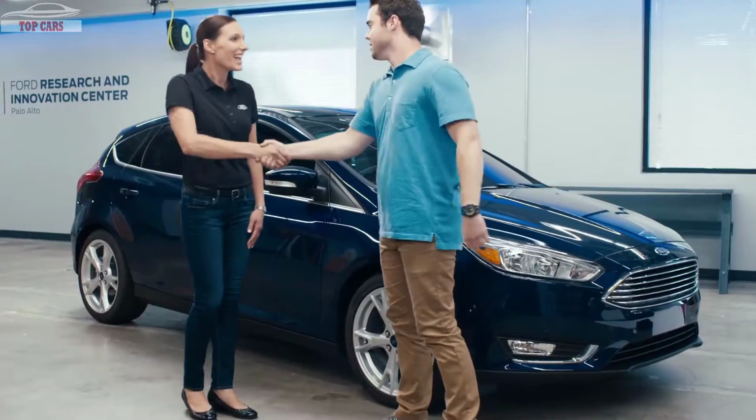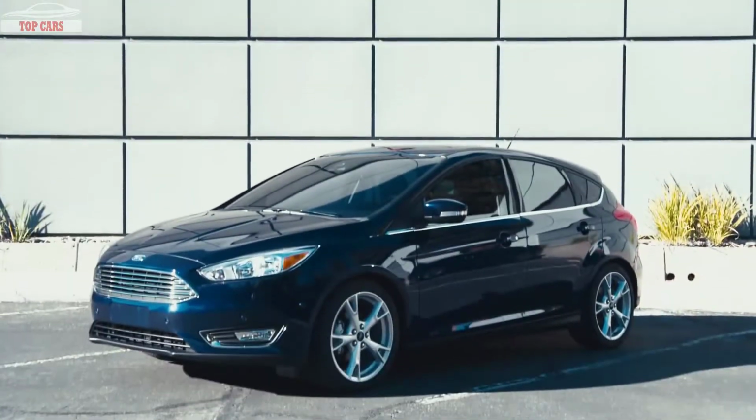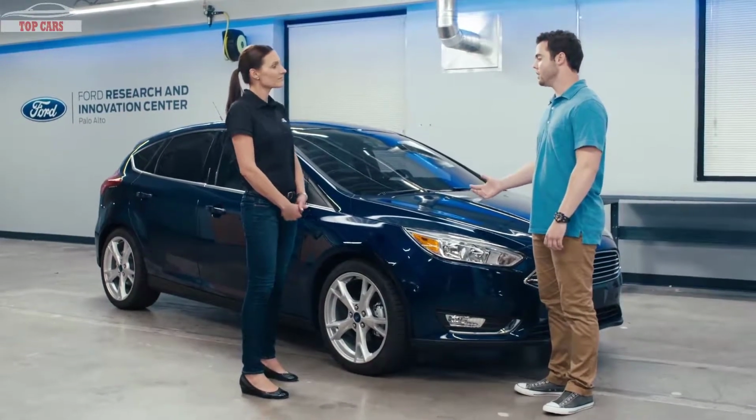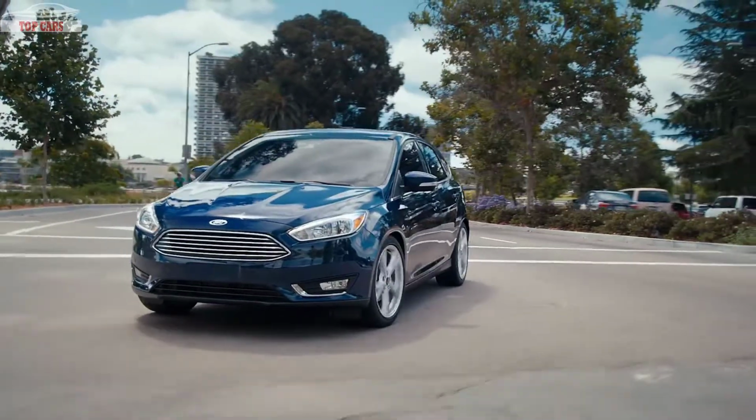Hi. Parker Nierenstein, nice to meet you. Annette, I'm a vehicle engineer here at Ford. Looks like you just got to test drive our Focus. What's really cool with what Ford's done with the Focus is kind of offer an engine or an interior trim level for everyone. That's the idea.